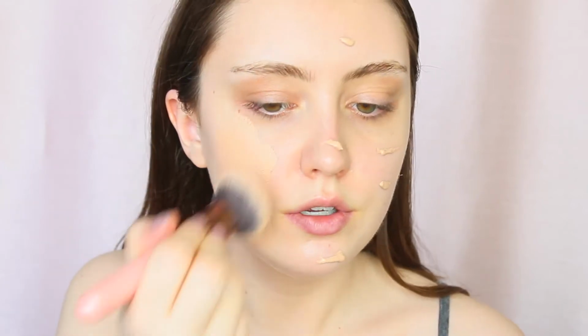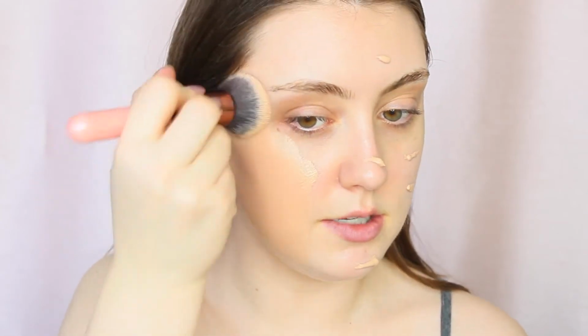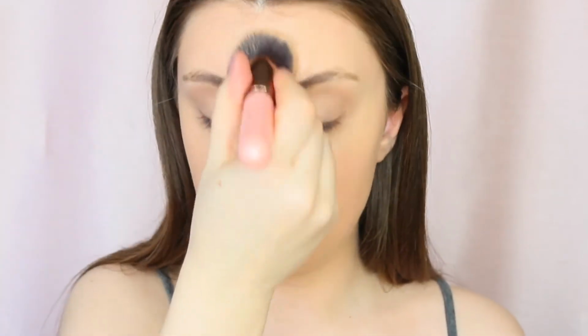So for foundation, I find this foundation really blends nice, which I really like about it. Look at how beautiful that looks. I feel like the finish is just so flawless. I love Maybelline, but this is by far the best foundation. Out of all the foundations I've used of theirs, this is the best for sure.